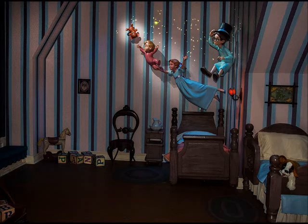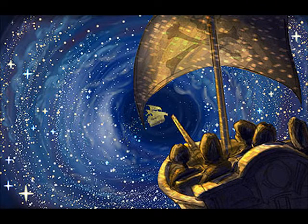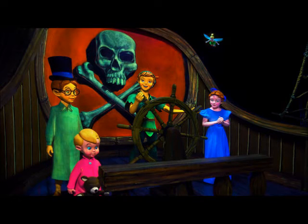One more version of Peter Pan's Flight is set to open on June 16, 2016 at the upcoming Shanghai Disneyland Park. While it only lasts about 2.5 minutes and always boasts long lines, Peter Pan's Flight is an old favorite and a ride not to be missed.